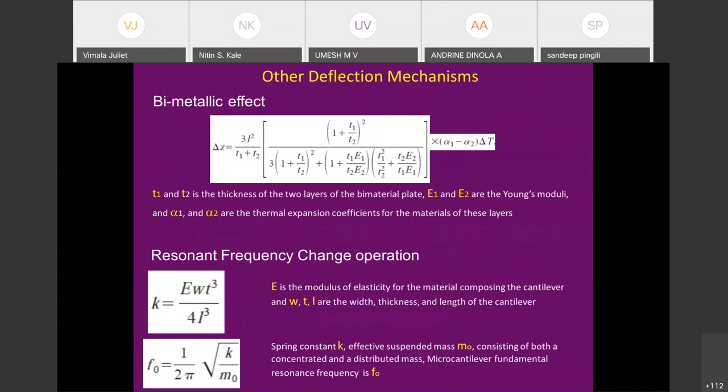I talk about the bimetallic effect, you know, the exothermic reactions and the two metal films. Please ignore whatever is present in this part of the equation. Just concentrate on this part. Alpha 1 and alpha 2 are the temperature coefficients of expansion of the two materials. And this tells you that there will be a deflection if there is a change in temperature. If there is a delta T, there will be a change in deflection. But if the materials had the same TCEs, then the deflection will be zero.